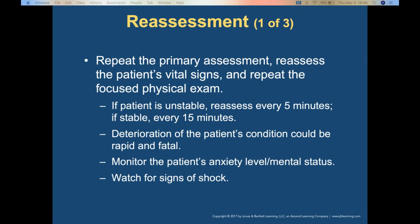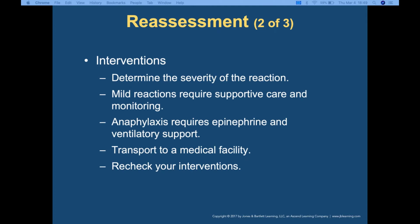Repeat the primary assessment as much as possible. If you always said Q5, 5-10, we already talked about that. We're going to skip that one. Any interventions? If you did something, check it, reassess it, redocument it.